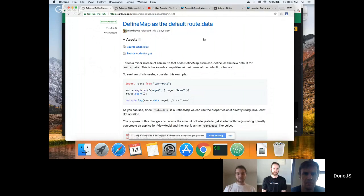So define map is now the default for route.data. Probably not something you've actually used, but in the past, route.data was a simple map, which is sort of like a can map but simpler. So a simple map has a get function that you can provide a key to get a value, and it has a set function.